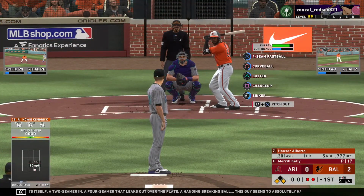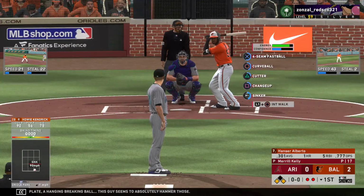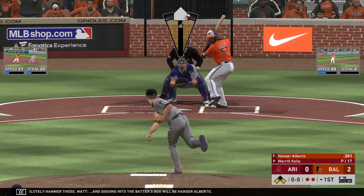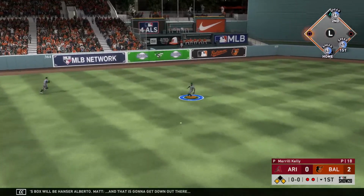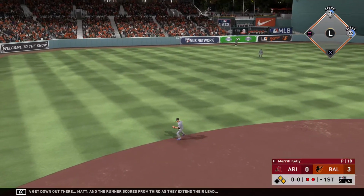This guy seems to absolutely hammer those. Batting seventh, the third baseman, Alberto. And digging into the batter's box will be Hanser Alberto. And that's going to get down out there. And the runner scores from third as they extend their lead.